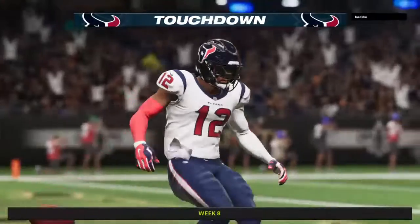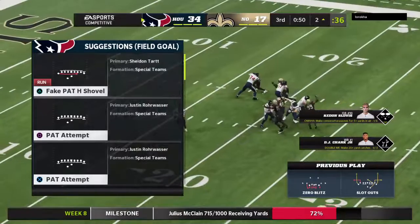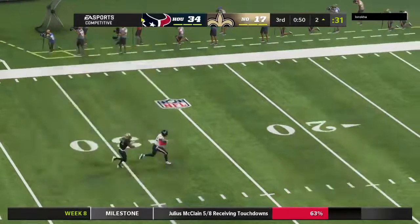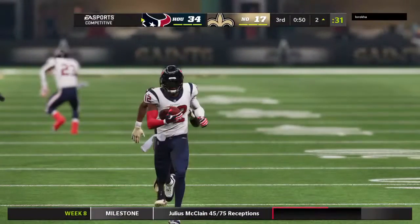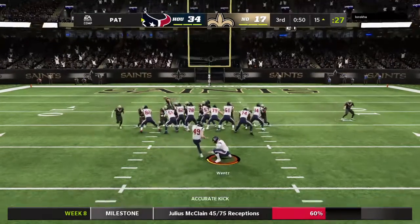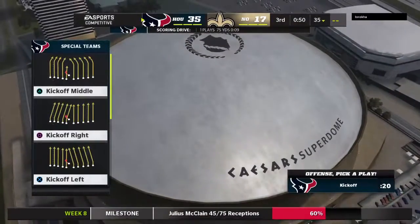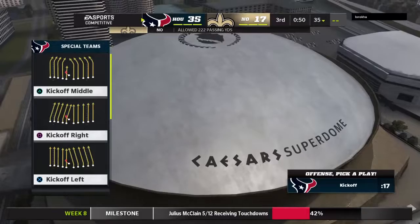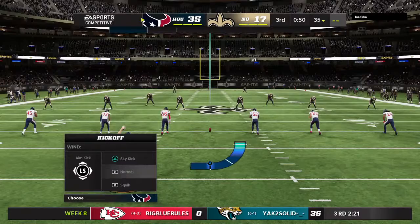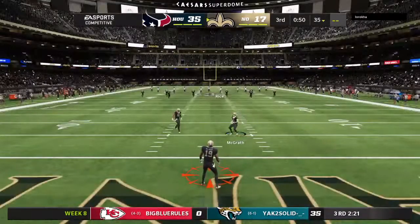Touchdown, Houston. A big play there. His 5th touchdown now on the year. And the Texans get another 3rd quarter touchdown to add on to that lead. Rohrwasser on for the PAT. And he's been a busy man, 5 for 5 now as he knocks another one through to extend the lead. Following the touchdown, Rohrwasser handles the kickoff duties.